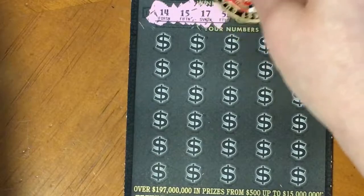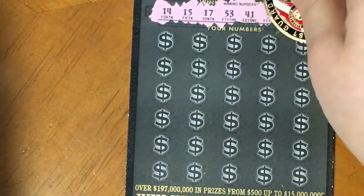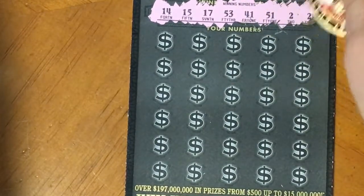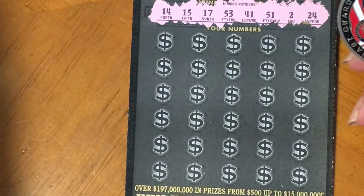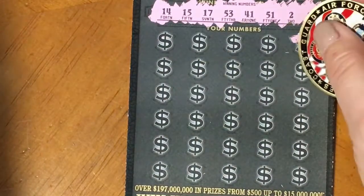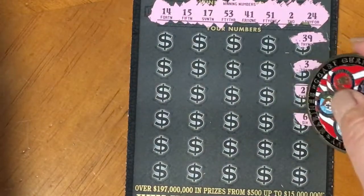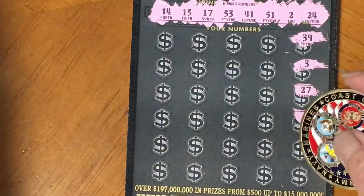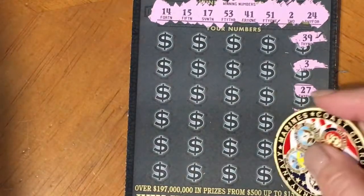14, 15, 17, 53, 41, 51, and a 2. And last number, 24. Let's see if we can find it. Or a gold bar. I'd be happy with a gold bar if we could find that. Okay, 39, no. A 3, no. A 27, no. A 6, no. A 48. No, a 60.